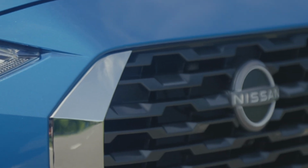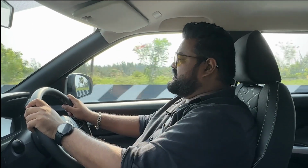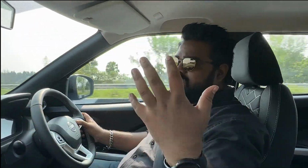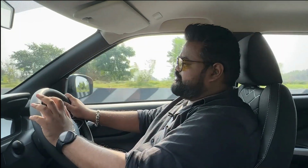And let's talk about fuel efficiency now. Nissan claims that this can return up to 19.7 kilometers to the liter, but in the little bit of driving that I have done with this on the highway and on the village roads, obviously there was no traffic, I was able to achieve a comfortable 14 kilometers to the liter.